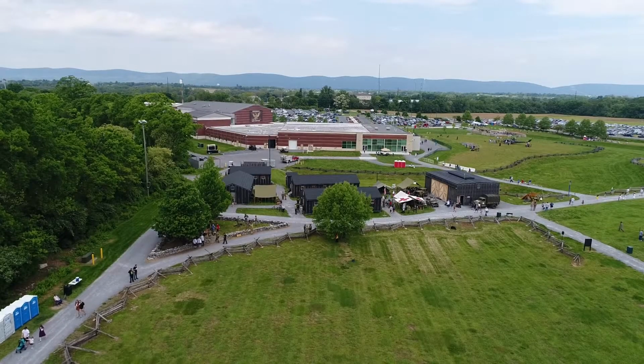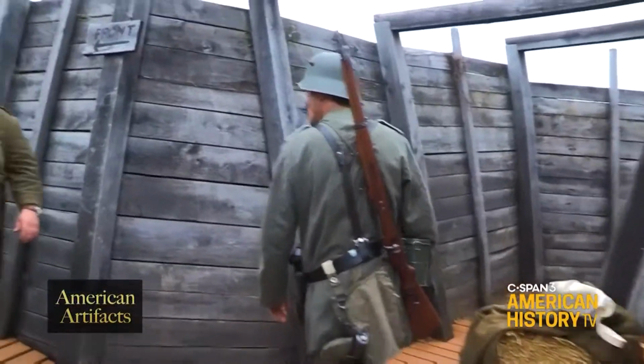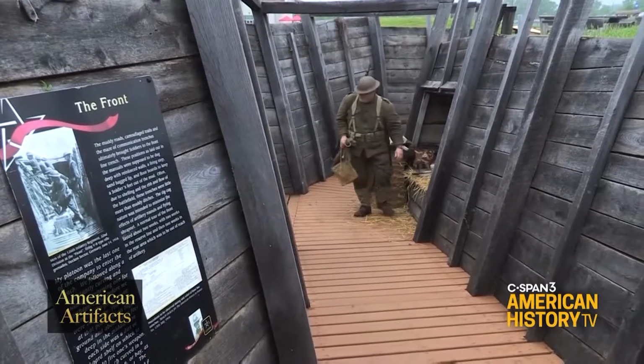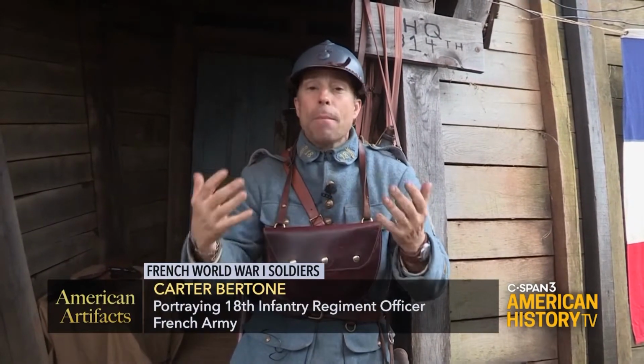Every spring, the U.S. Army Heritage and Education Center in Carlisle, Pennsylvania, hosts a living history event featuring several hundred reenactors from all eras of American history. The two armies clash at the Battle of Frontiers in 1914. They clash, they dig in, and they start trying to outflank each other, each time met with stalemates.